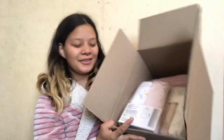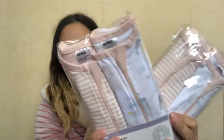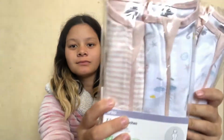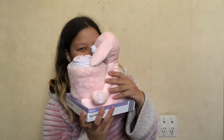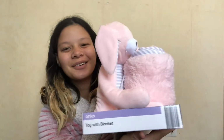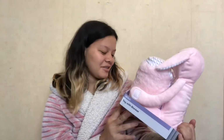They are. Alright, let me show you what I got. I got two of each of everything, I think. Oh, and one, okay. So two swaddle pouches, all from Kmart. And two baby wraps. I really love this. Look how cute that is though. It's a blanket with a teddy bear. That's just too cute.